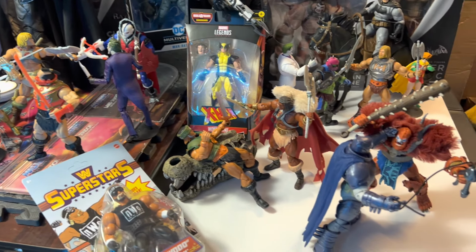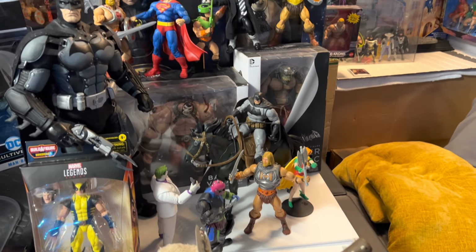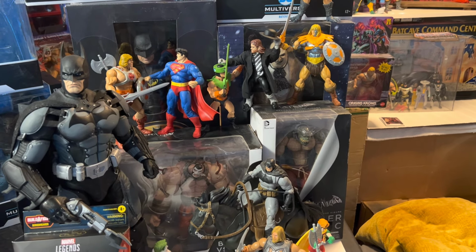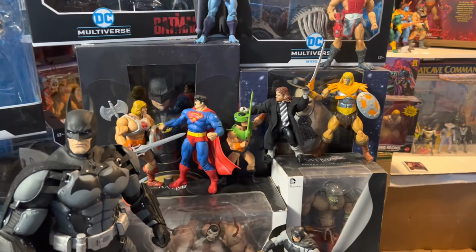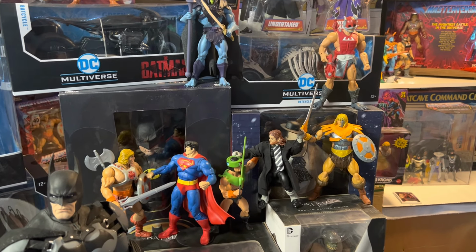But if they force us to do that, that's what we're going to have to do. We're going to have to pick and choose when a wave comes out. A wave comes out in fours, so if they come out with these prices, we're probably going to have to pick and choose what it is that we want from that wave. And that's what I don't want, guys. I don't want that to happen. But if it does, what are we going to do?